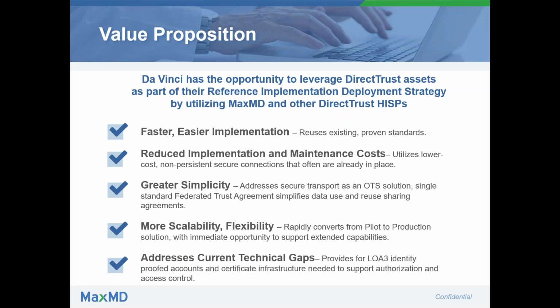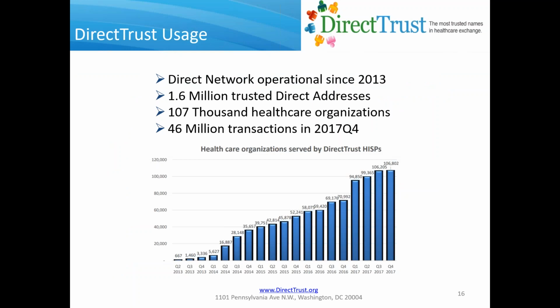This is the certificate infrastructure that's needed to support authorization and access control that we know needs to be in place for the kind of data that we're working with. It also brings a directory solution into place that you'll hear a little bit more about. I'll have Bruce talk about that as we go through some of the capabilities. That's the big picture.